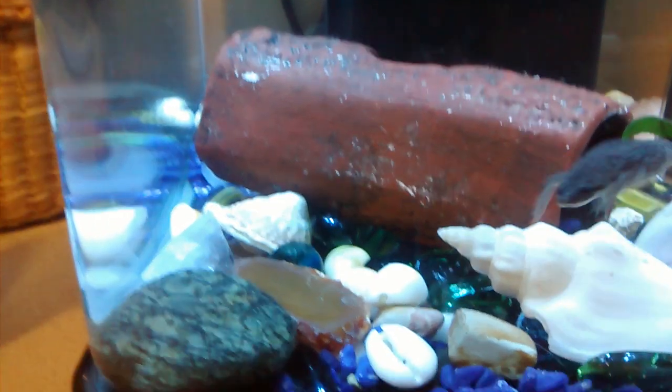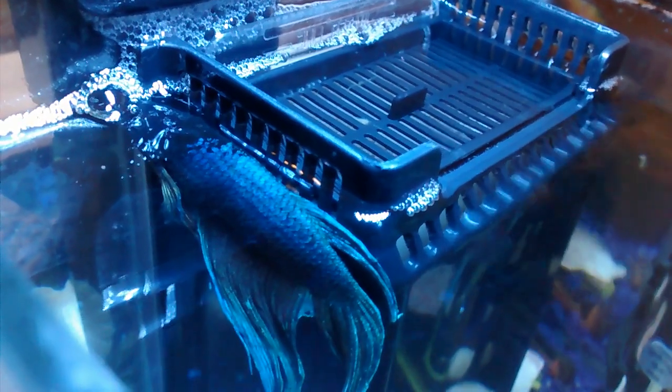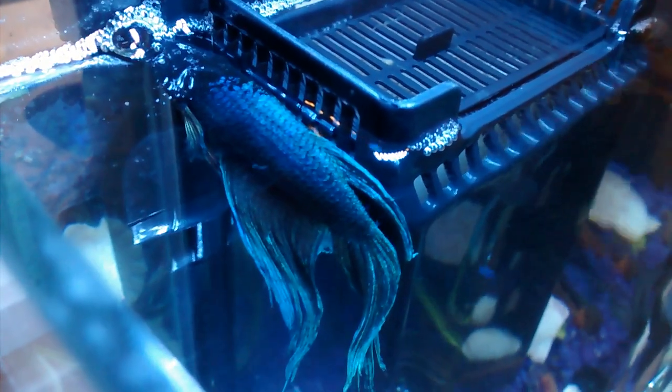At first, I wasn't sure about the betta, who's very old, and as you can see him clinging to the side, and he's just not real active these days, that he's probably not going to be around a whole lot longer. But he seems okay with them in this tank.